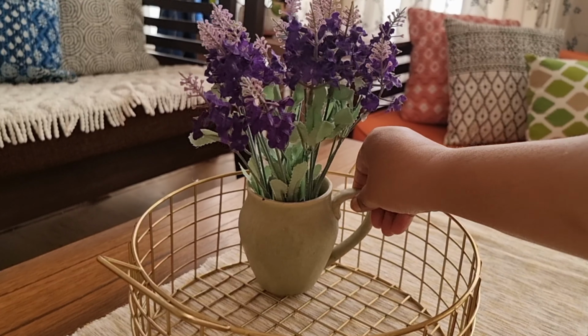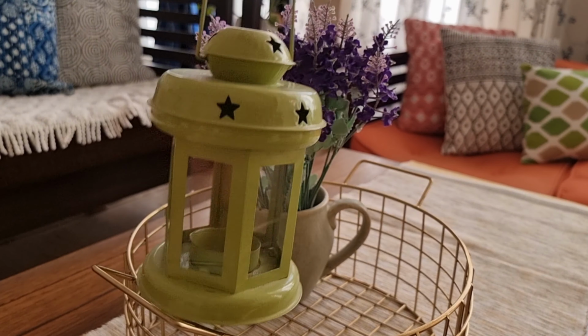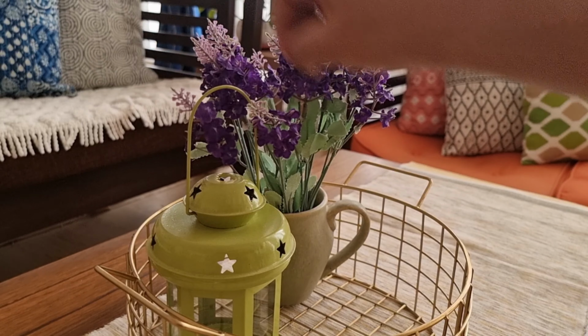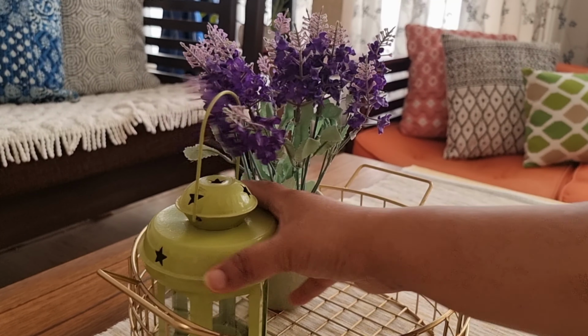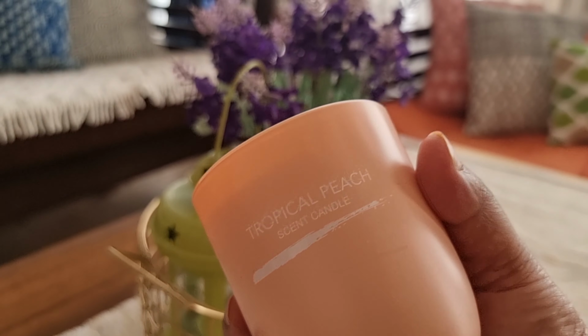Summer reminds me of lavender. Here is one for me. Not a real one, of course. Floral and fruity flavored candles are just the right fragrance for this summer.